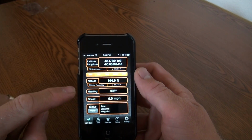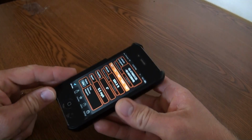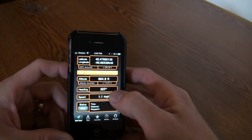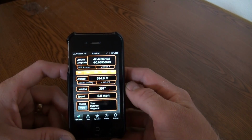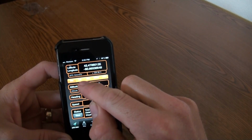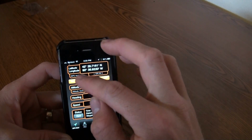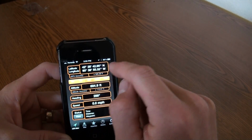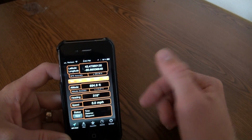It'll tell you your heading based on where you're moving. It actually is magnetic, from the compass that's built into the iPhone. It'll tell you your speed, and then time, distance, waypoint, and stuff like that for your status as you go. You can change the coordinate format to decimals, degrees, minutes, seconds. You can change it to UTM. You have a whole lot of different options of what you can do with it.